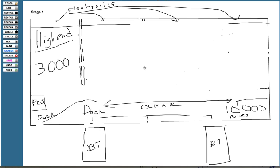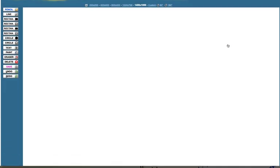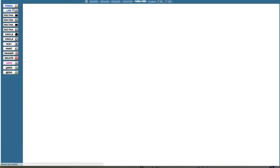Now, what I'm going to do, let me think about this. I wonder if this is going to work. Hold on a second. I hope this works. Let's see, will it do it? And it did. Voila. Okay, for those of you who know Draw Island, if you ever want to play around with this stuff, DrawIsland.com. Okay, so now I don't even have to go back.